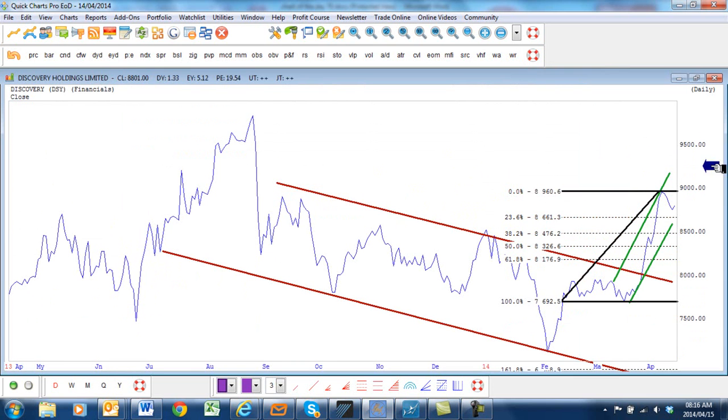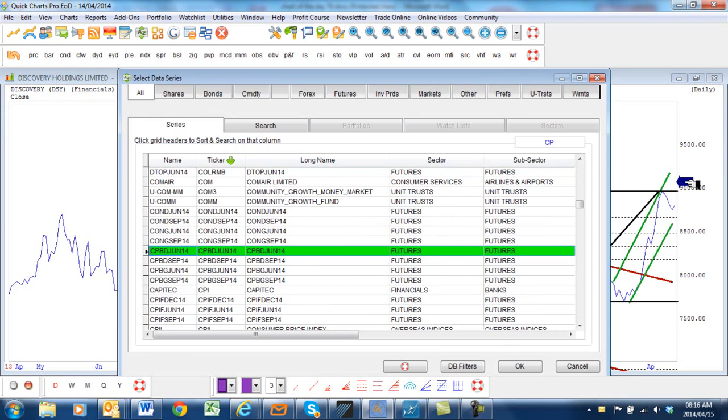Discovery. Discovery broke the downward channel up through this red line, formed the green line, channel positive going upwards. And as you can see here right now, it's testing this bottom of 86.61, currently trading at 88 bucks. Next high of expectation is closer to the 90 rand in a positive channel.